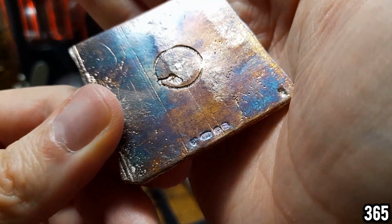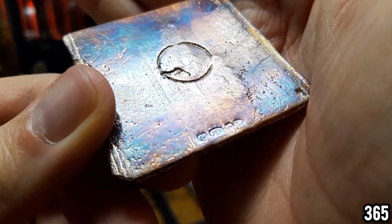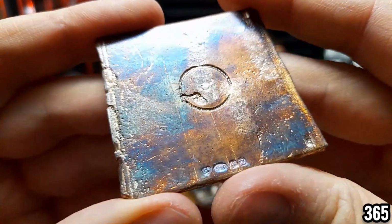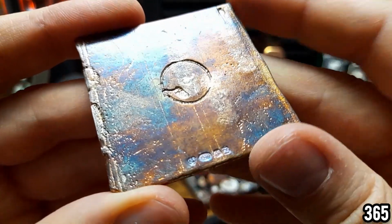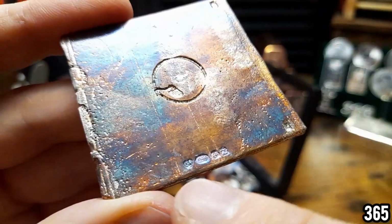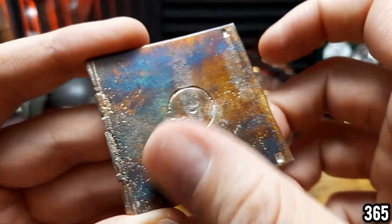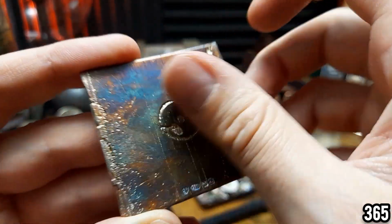I'm pretty sure every single thing that Silver Punk pours has got a hallmark, so that's really cool. Definitely helps with coming to sell these on in the future. People do like the hallmarks. You've got the bit of the disc on the back there as well. This is really nice and smooth, so that's a really nice effect.